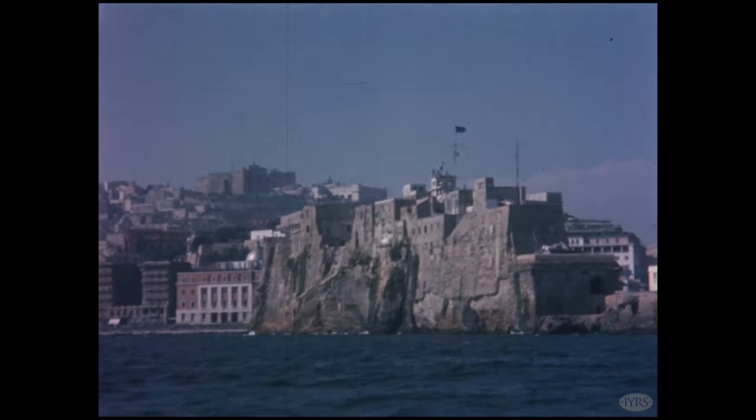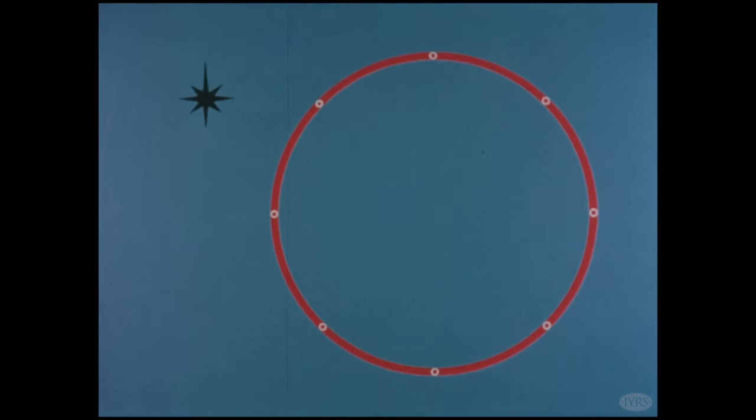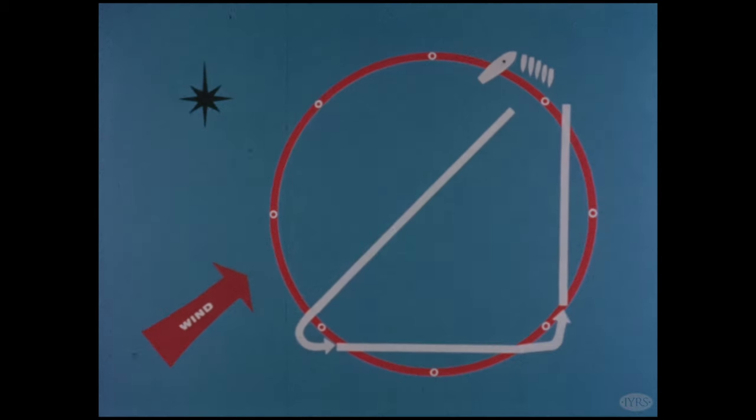Out past the old Castel dell'Ovo. Here's the course chart with the first triangular lap of the course, starting with a beat to windward, then two reaches.